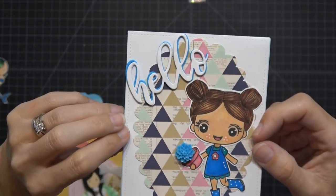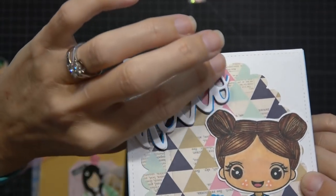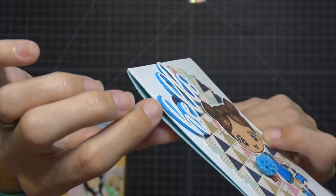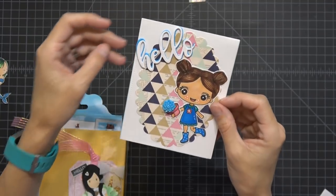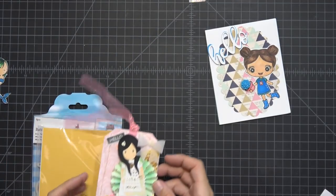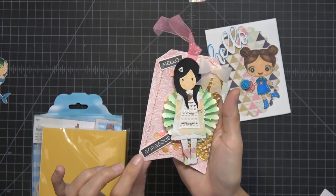It really is necessary. And she did this beautiful stacking of these sentiments. I love how she did that. And there's a few there. I really like how she did that. She did it on top of some fun foam. Then she made me this gorgeous tag. And it even says, hello, gorgeous.